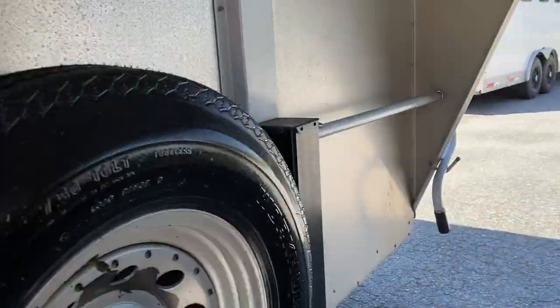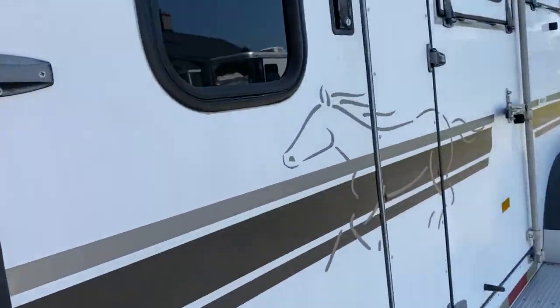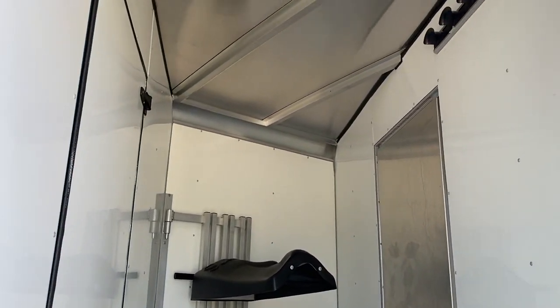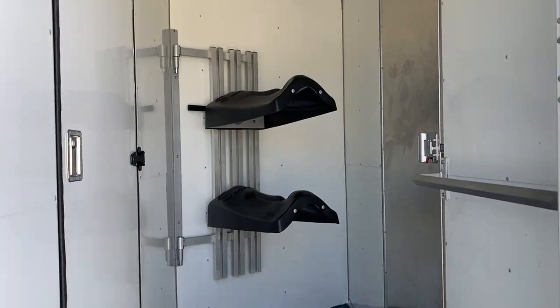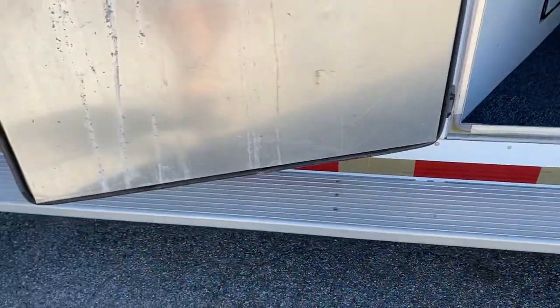Let me just kind of cut through here. So, as I said, the mid-tack's on a slant wall. Super clean trailer. I mean, there's no real issues with this trailer whatsoever. I can't really fault it for anything. Full running boards.